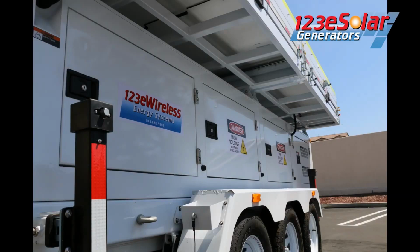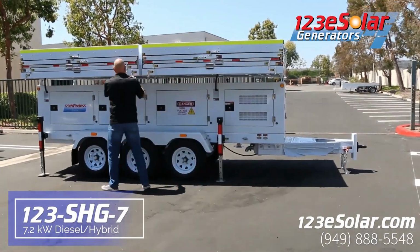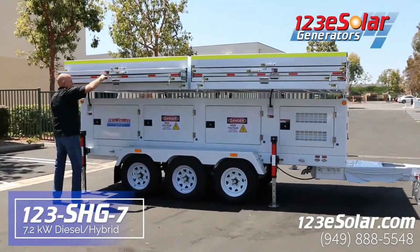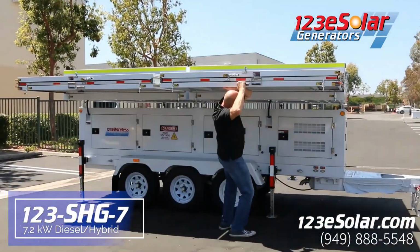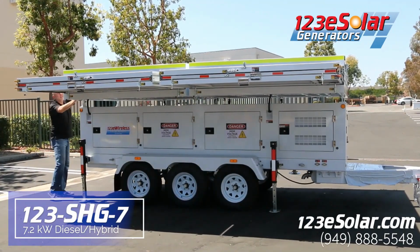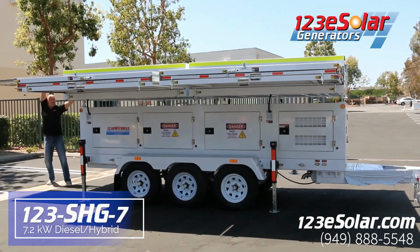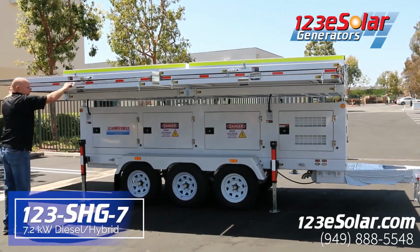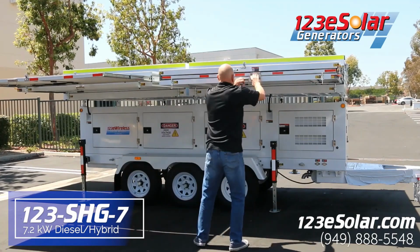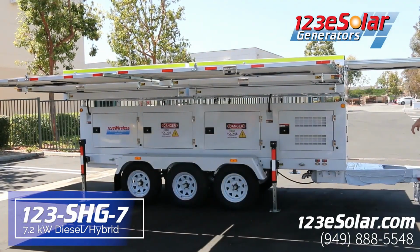123 Solar is the innovator for industrial mobile solar power generators. 123 Solar generators store the sun's energy and convert the power to electricity, clean, reliable, and renewable energy without the ongoing cost of fossil fuel. Designed as a temporary power solution to AT&T, T-Mobile, and Verizon since 2018, 123 Solar continues to innovate with the most powerful transportable solar power plants in the world.